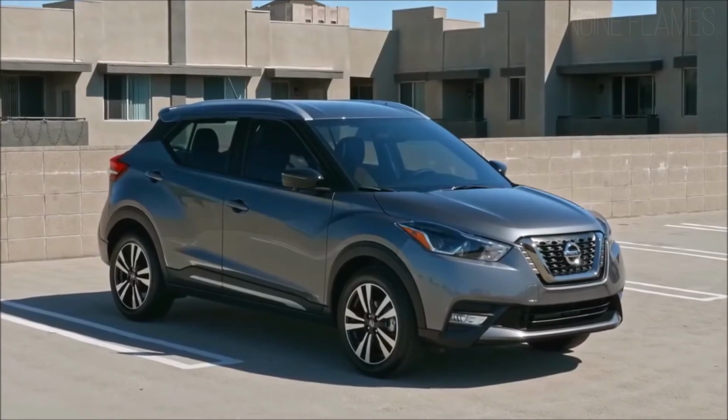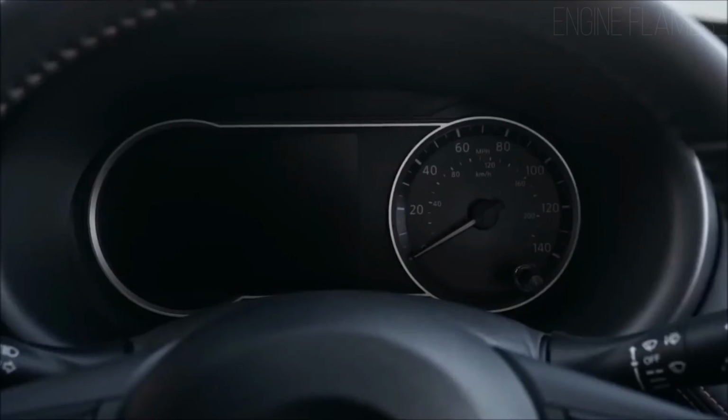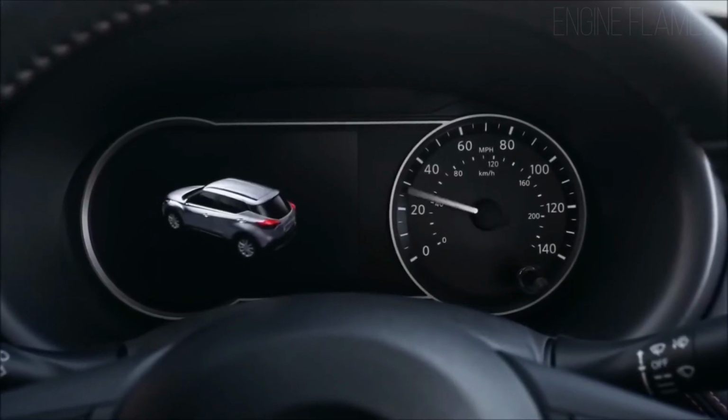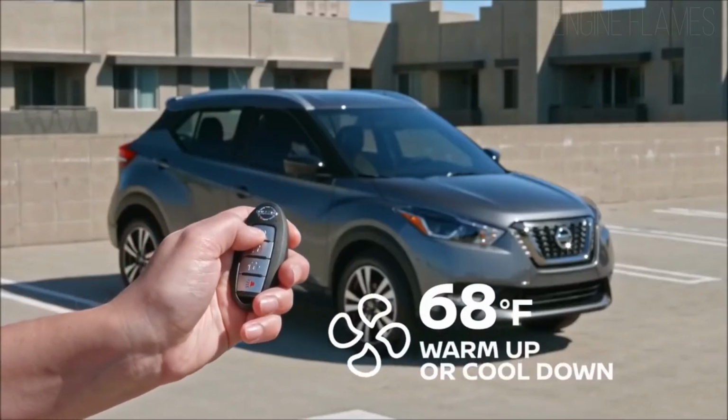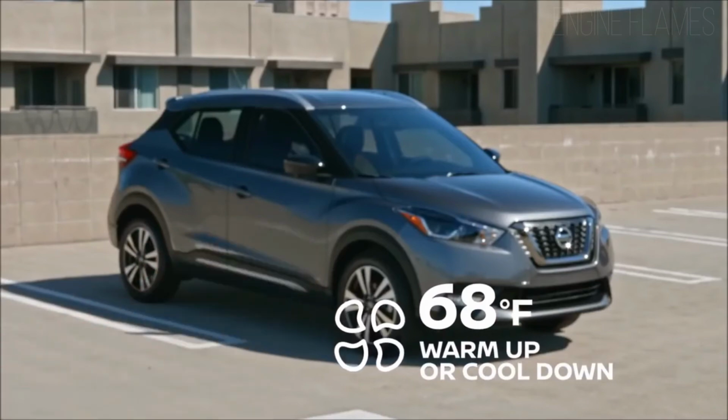Getting in a freezing cold car in the morning can be miserable. With remote engine start system, you can prevent this from ever happening again. Just tap the button on the key fob, and you can defrost the vehicle before you even get in it.